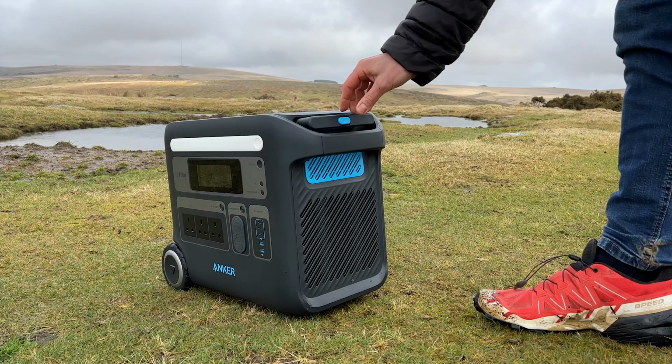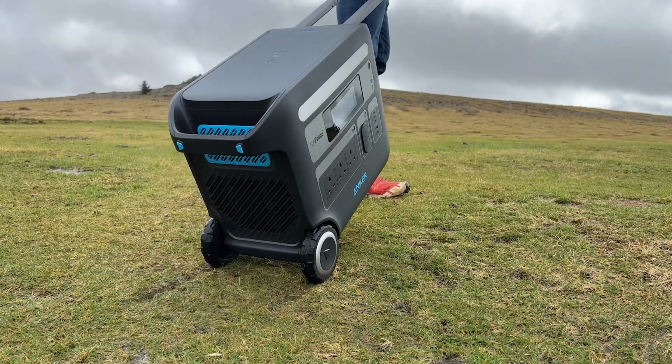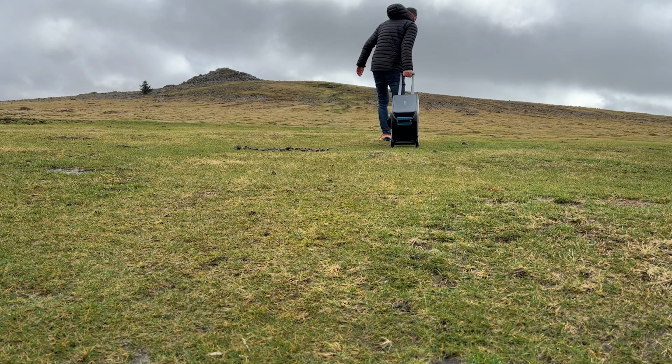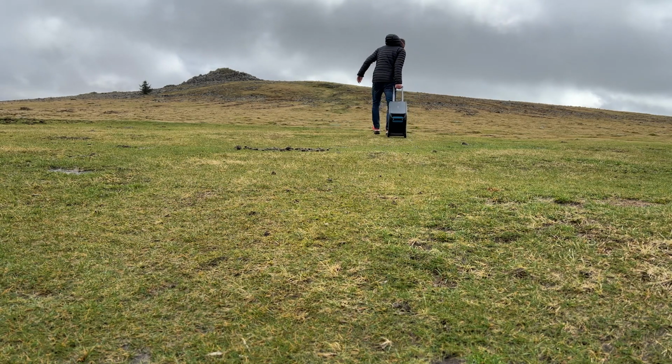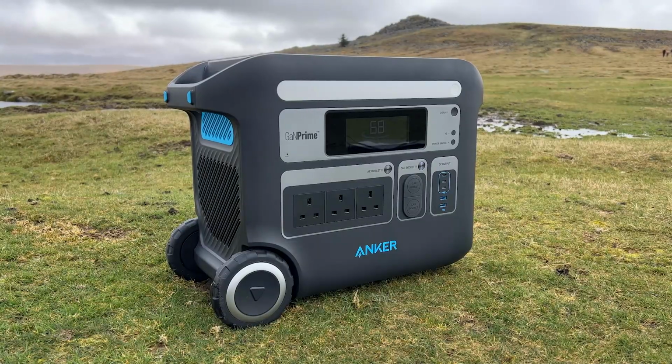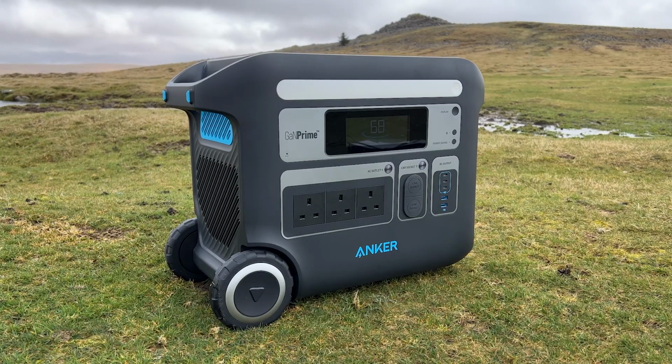The Anker does have two decent sized 12cm wheels and a long telescopic carry handle, which makes moving it around very easy. I like how Anker spec the wheels capable of 125 miles of travel, something I've not yet been able to test. The build quality is very good, made almost entirely of a hard plastic.